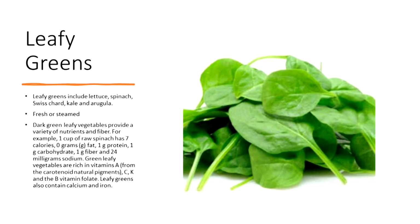Leafy greens, that would be your lettuce, spinach, Swiss chard, kale, and arugula, fresh or steamed. Dark green leafy vegetables provide a variety of nutrients and fiber. One cup of raw spinach has 7 calories. Whoa, nice. 0 grams fat, 1 gram protein, 1 gram carbohydrate, 1 gram fiber, and 24 milligrams of sodium. Rich in vitamins A, C, K, B, folate, back to pregnancy. Leafy greens also contain calcium and iron.